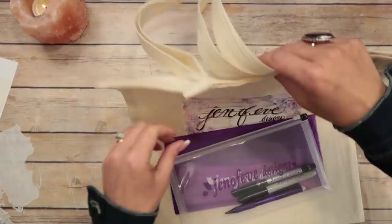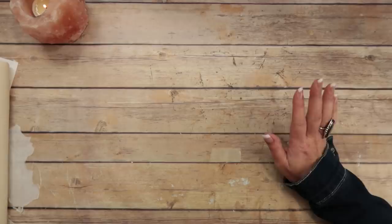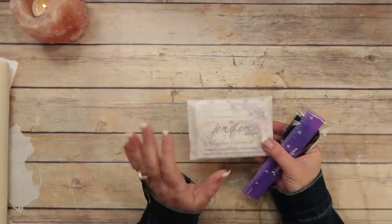And then the second set is a little bit smaller than that. The reason for that is I ran out of bags. I ran out of the tote bags, the zip pouches, and the envelopes. So this is merch set number 6, merch 2.